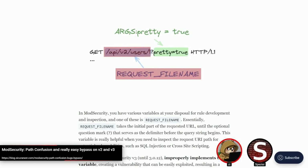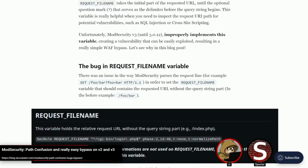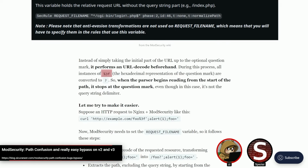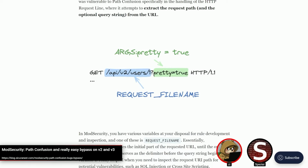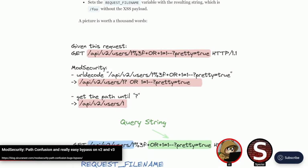The problem is that there are different parsing stages at which you can have your rules run, and the request file name is generated after the request line has been URL decoded. What that means is that if you have a URL that contained %3f in it, which is the URL encoding of a question mark, then when this goes to fill in the request file name, it's going to parse until it comes across it. They've got the example here again up on screen, where you have the %3f in the middle of the request. That is going to get URL decoded, and you're going to have a question mark in there.